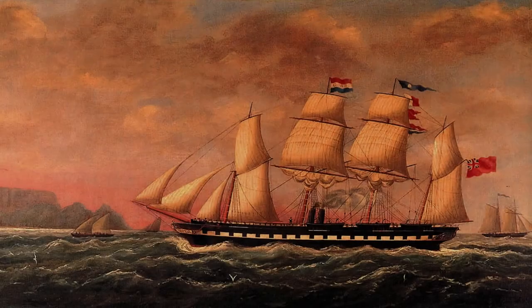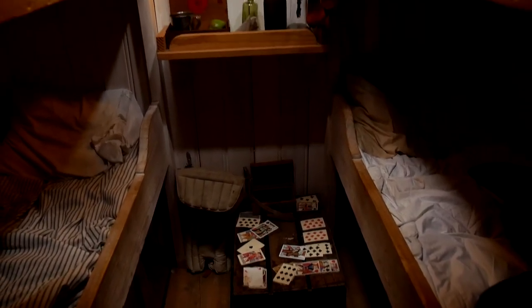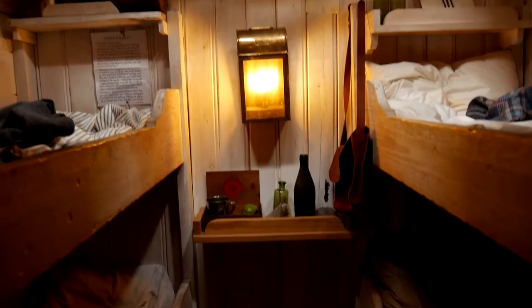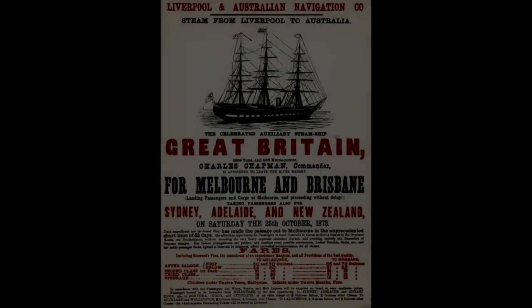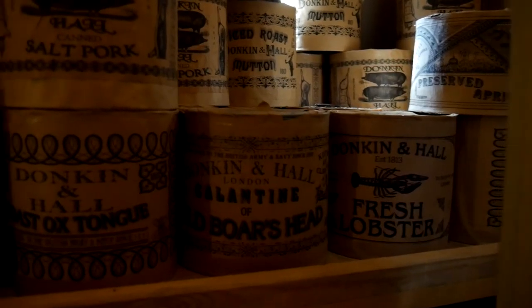In 1852, Great Britain made her first voyage to Melbourne, Australia, carrying 630 emigrants. She excited great interest there, with 4,000 people paying a shilling each to inspect her. She operated on the England-Australia route for almost 30 years, with two brief interruptions being used as a troop ship during the Crimean War and the Indian Mutiny.